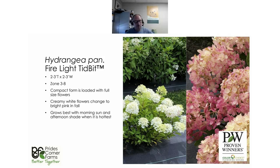That compact nature makes it so that it can be used in any place along the foundation, a small area, even a container if you thought so, or even a small barrier planting or hedge planting. Like all paniculatas, they'll do well in half a day sun, half a day shade, but this plant is going to be on fire. And you guys got to have this plant. We went big on this plant because we think it's going to be great. We went big on all these three new paniculatas from Proven Winners. But this is the first one, Hydrangea Firelight Tidbit.